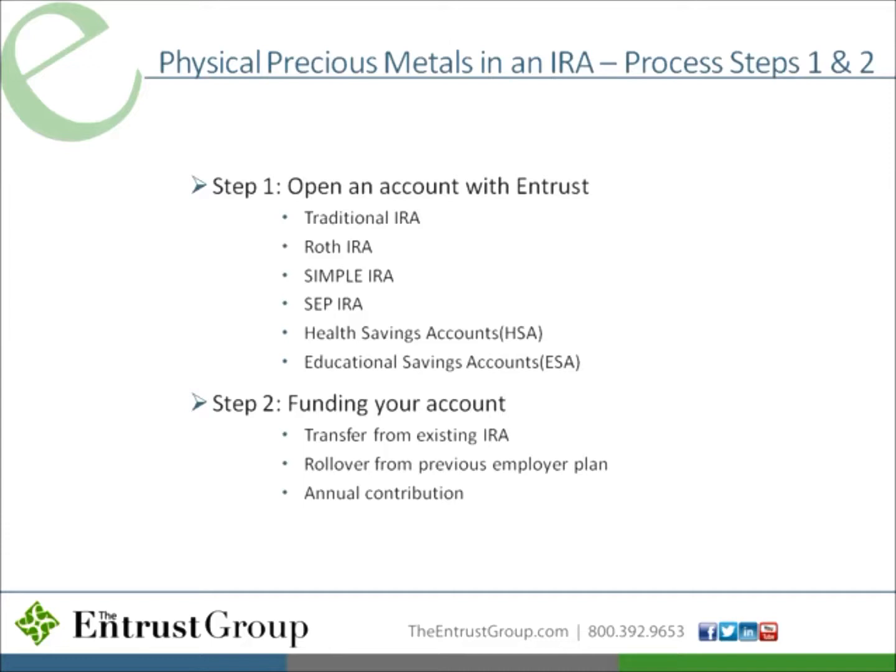So rolling funds from a previous employer plan into a traditional IRA is a very simple process. It will need to be initiated by the IRA holder. As participant of the plan, you would need to reach out to your previous employer, or if you know who the administrator is, whether it's Fidelity, Vanguard, Pershing, whoever it may be, you can simply request a direct rollover form from that firm. On that form, you'll simply provide your Entrust IRA information, which we will provide to you in our initial welcome letter, and then you would submit that form to your previous employer plan or administrator. They will then issue a check directly to Entrust as a rollover deposit.